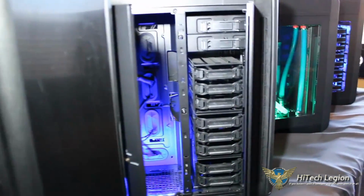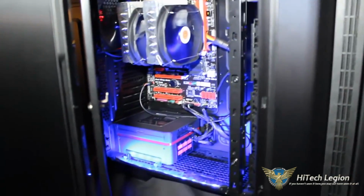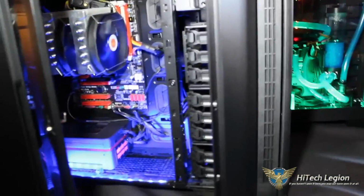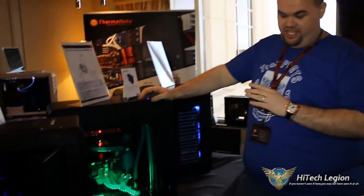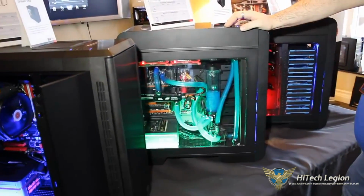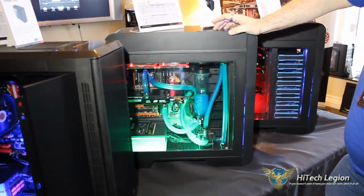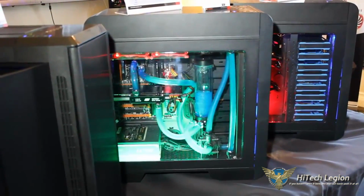Okay. Now, when it comes to the next one, this is like its brother, because we have 2 different design aesthetics with this. The water cooling fitment is very similar. It has the same amount of fans, same fan design, 2 200s in the front, 1 200 in the top, 1 140 in the back. However, just like the T81, you can fit a second 200 if you wanted to, if you're just going full air cooling and you want something insane.